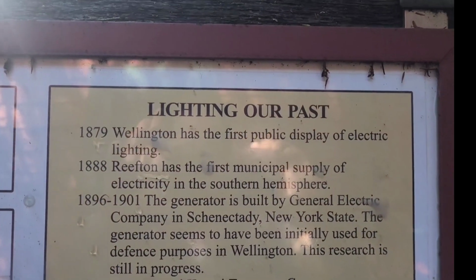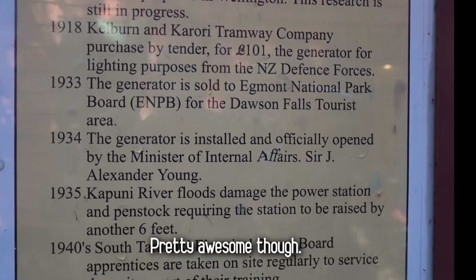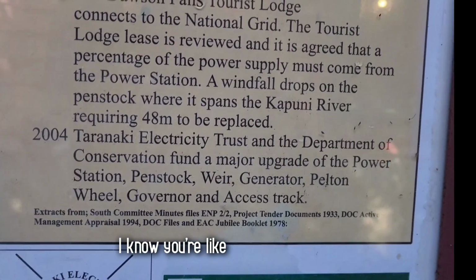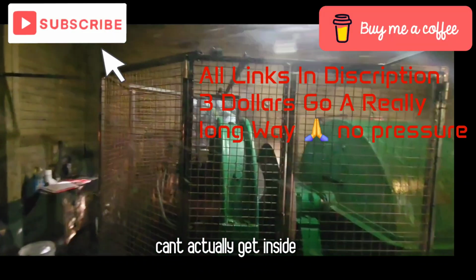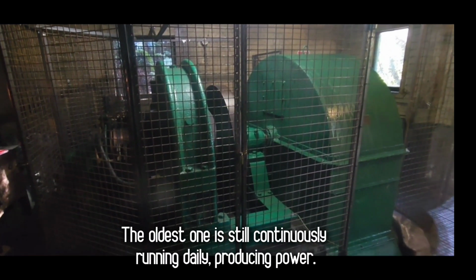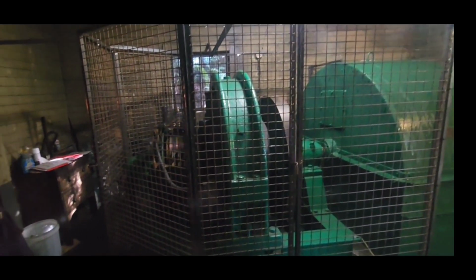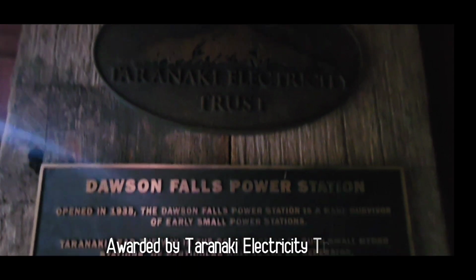That's its past. I'll go slow so you can have a little read. Pretty awesome though. Don't see these too often, especially still running. Sorry, Shirley. I know you like me reading those. Well, that water coming out. Sorry, but that's the oldest generator in the world. Well, not the oldest generator in the world, but the oldest one still continuously running daily, producing power. It produces power for the local lights up here at Mount Egmont, or Mount Taranaki. Your fuse box. Ordered by Taranaki Electricity Trust.